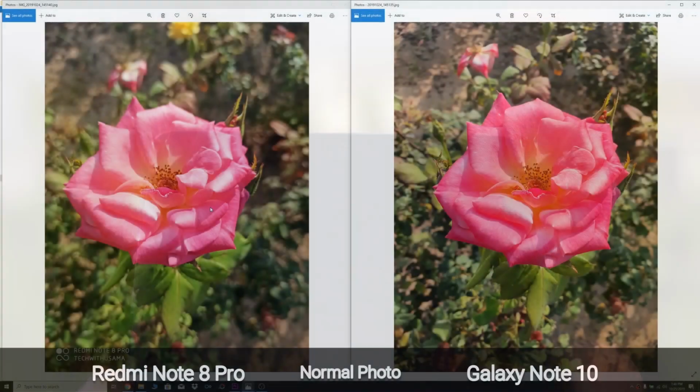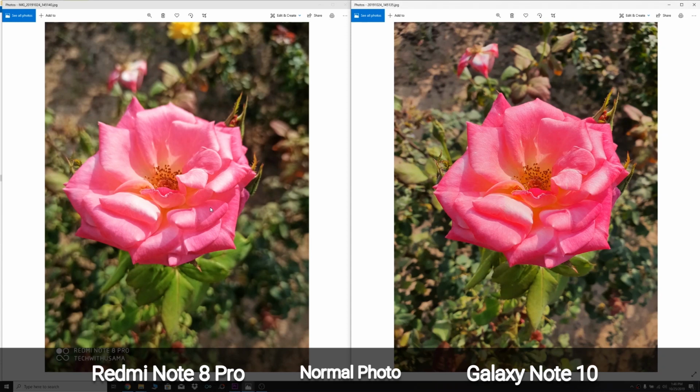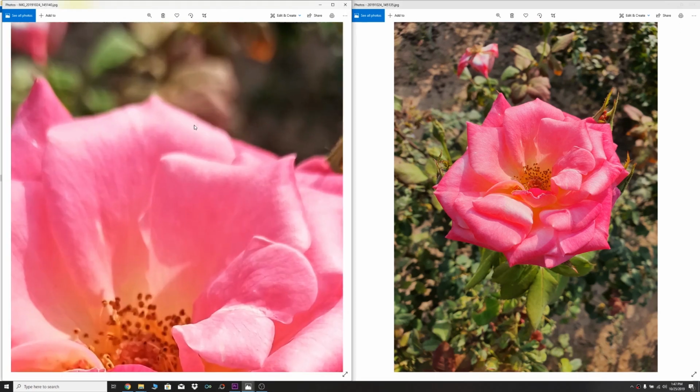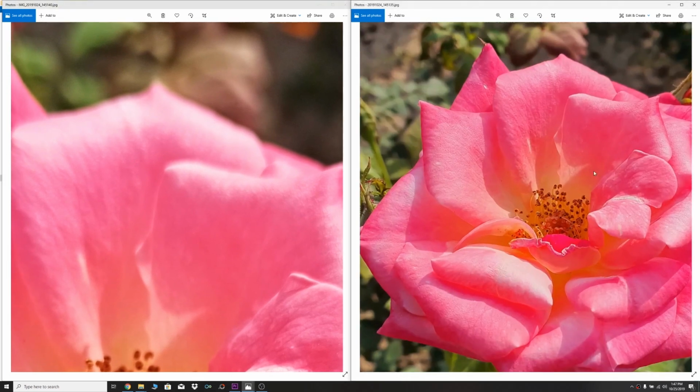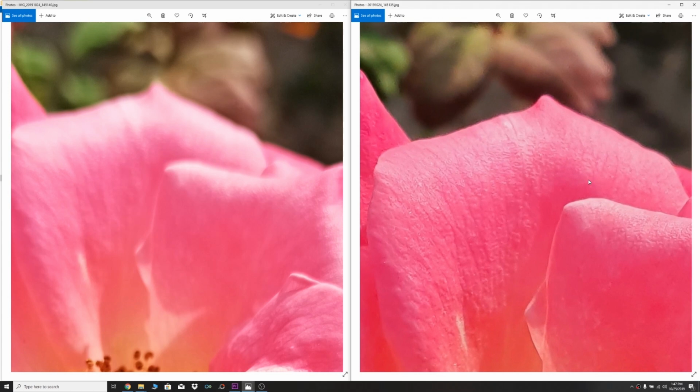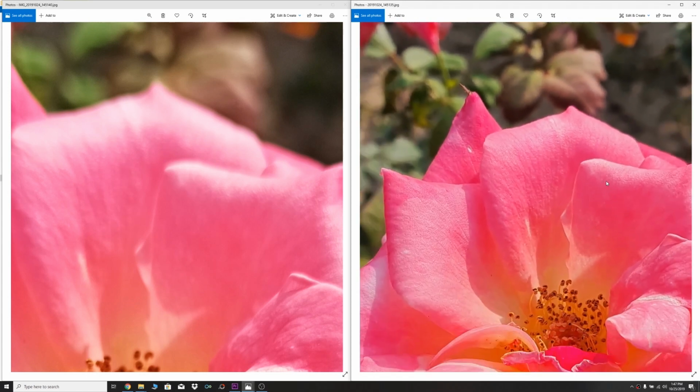In this first picture, there is a huge difference between the colors. The shadows are a bit darker on the Redmi Note 8 Pro. It can be clearly seen that the Redmi Note 8 Pro isn't doing great with the details. Galaxy Note 10 is doing great with the details. Edge detection of the Redmi Note 8 Pro is poor as well.